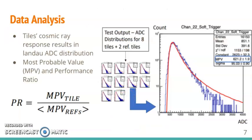The cosmic ray response test results in something called a Landau ADC distribution. ADC stands for analog to digital conversion. The right picture shows the x-axis as the ADC value, and the y-axis is how many times we get that ADC value, the count. From the graph, we extract the peak value, which we call the most probable value, or MPV. Then we compare the MPV of the tested tile over the average MPV of the 2 reference tiles, and we call the result the performance ratio, or PR. We measure the PR for each tile, and the PR is the standard for sorting similarly performing tiles together.